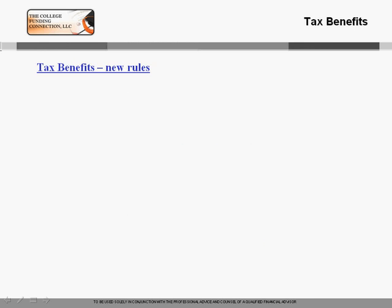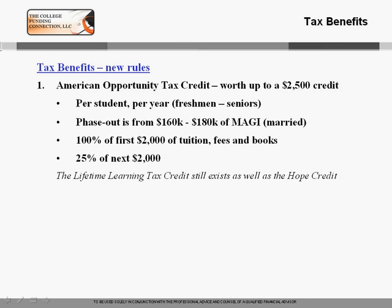As far as the tax benefits, I wanted to cover a couple of the new rules and tax credits. The first one is the American Opportunity Tax Credit. It's really quite a valuable thing if your family qualifies for it. It's worth up to a $2,500 credit. What I like about this in particular is that it's a per student credit. We often work with families that have more than one student in college simultaneously. So it is per student and per year, and it covers the freshman through the senior years of college.